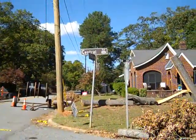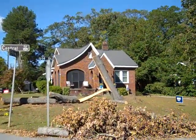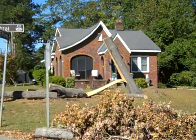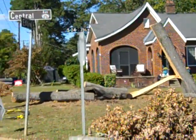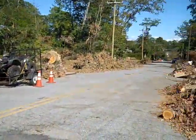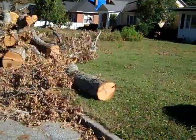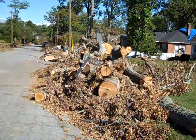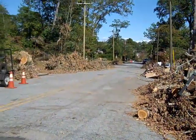Right here at the corner of Edgewood and Central Avenue. And boy, look at that, it hit hard here too. All the way down Central Avenue. Let me see if I can get a picture. Right here, Central Avenue, look at that. All the way down through Central Avenue, trees laying on the road and in the yards.